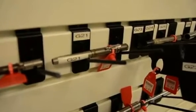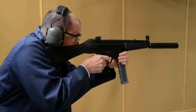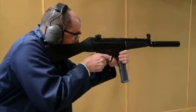Not only does this collection contain many firearms, we have other items for examination purposes as well. One of the tests we do here in the laboratory is silencer or suppressor testing, determining if a muzzle device actually reduces the sound that a firearm makes.